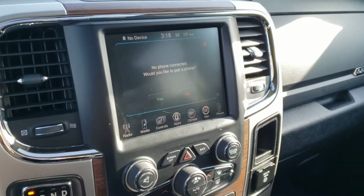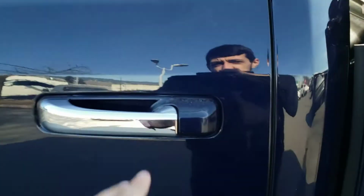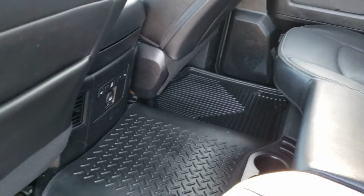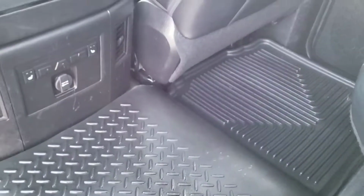So let's go ahead and hop out and take a look at some of the features in the rear of this truck. In the rear of this truck, you've got more of that same incredible black leather seating that extends all the way across the nice bench seat. You'll also find plenty of legroom for the rear passengers. Even if the front seats are pushed all the way back, you've got tons and tons of legroom back here, as well as, of course, that all-weather mat that extends all the way across.